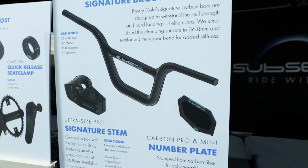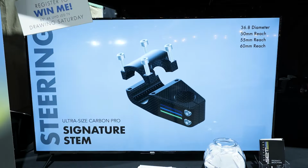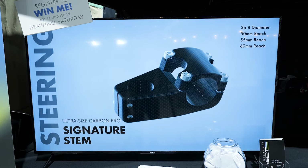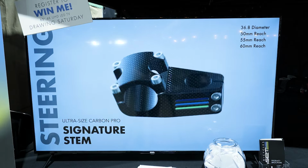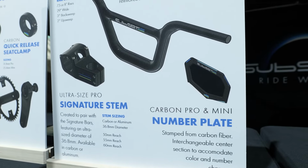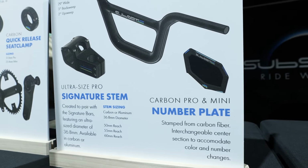Down below we've got carbon stems. We've got a 36.8 carbon stem with titanium hardware to pair with the handlebar, as well as an aluminum stem. And we've also got minis, 38.2 and 42 for mini carbon fiber stems. We've also got pro sizes in 31.8 with a reach of 50 millimeter, 55 and 60.